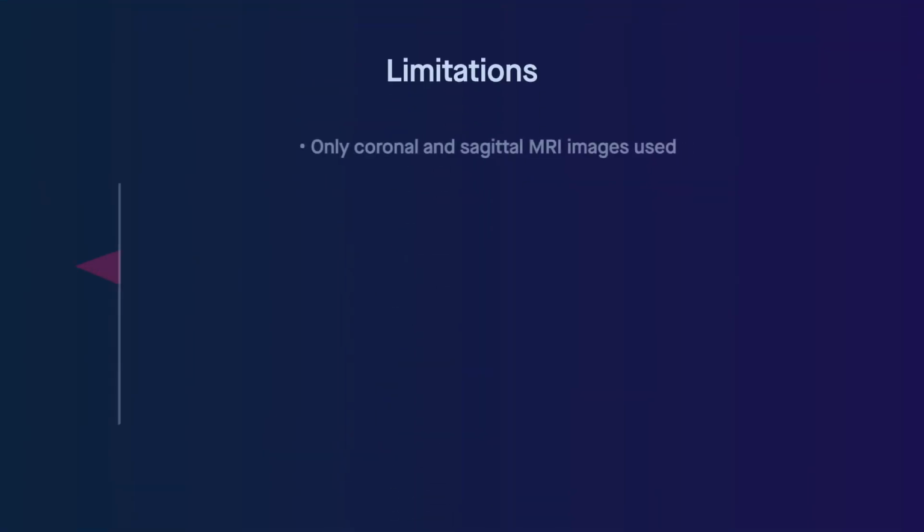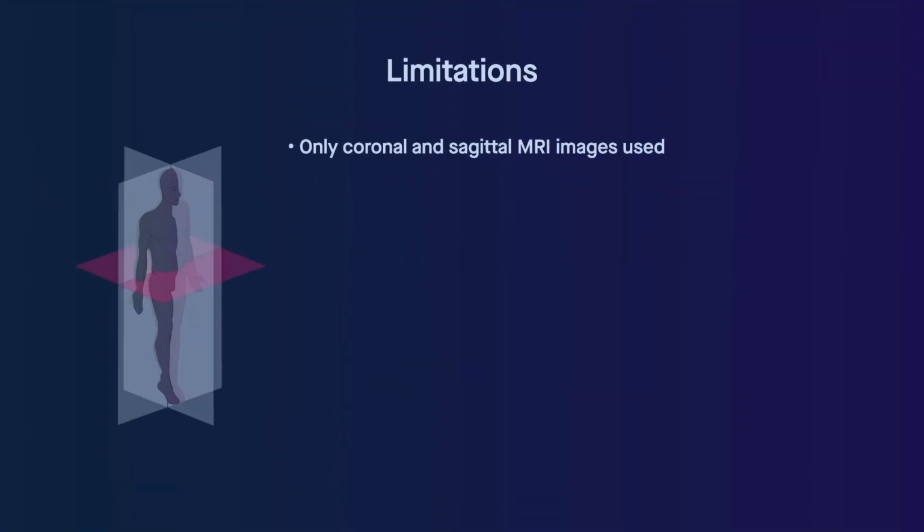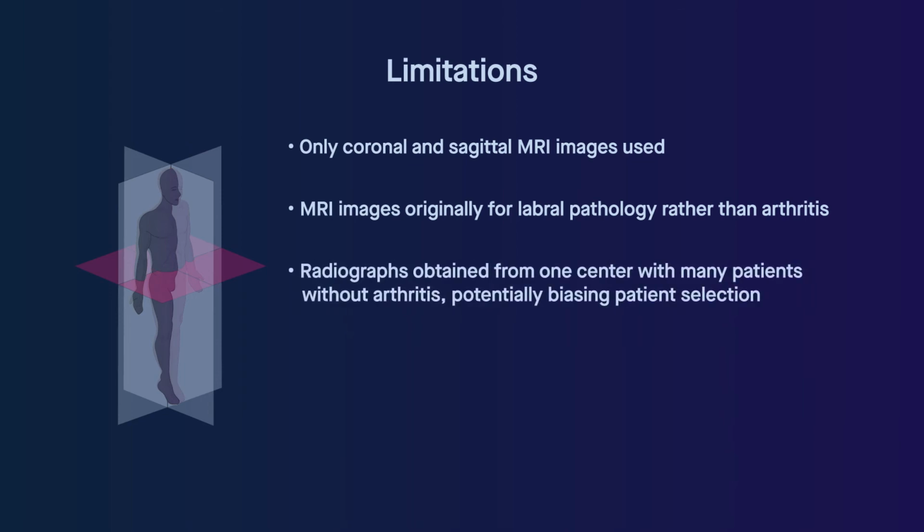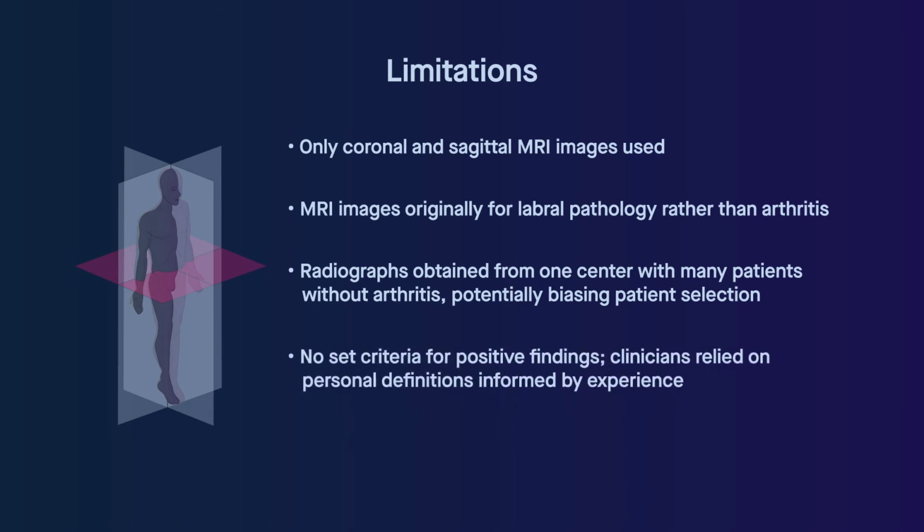Notably, only coronal and sagittal MRI images were used, not the whole scan, and the MRI images were originally obtained to assess labral pathology, rather than arthritis. In addition, the radiographs were obtained from a single center that typically sees a high volume of patients without arthritis, which could have biased the patient selection. Furthermore, there was no set criteria for positive arthritic findings. Instead, the clinicians relied on their own definitions informed by experience.